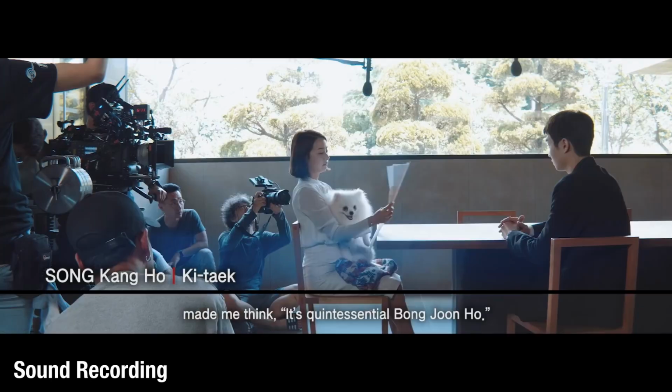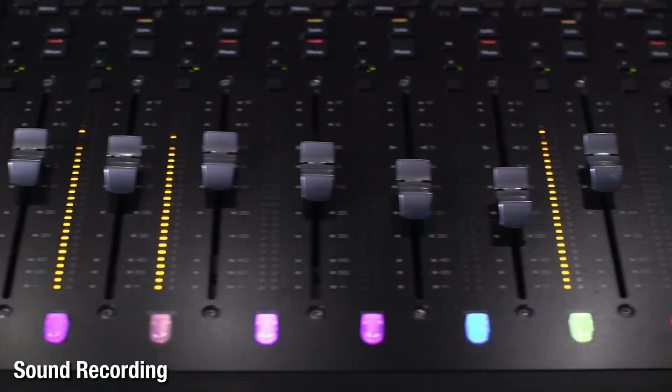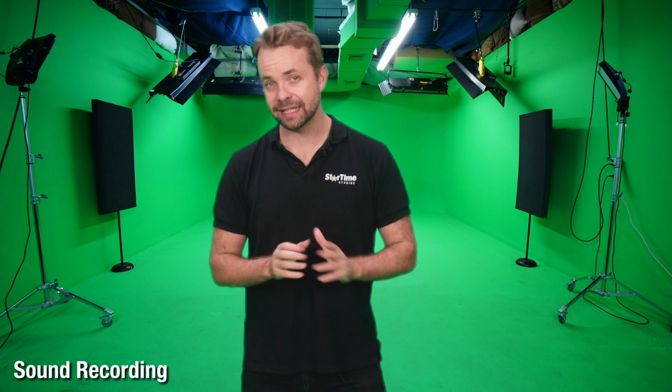So, there are two stages in the filmmaking process to controlling sound. When you record it at the filming stage, and in post-production, when you edit, including volume adjustment, re-recording dialogue, and adding sound effects. Recording. When you are filming, it is vital to record sound as clean as possible.